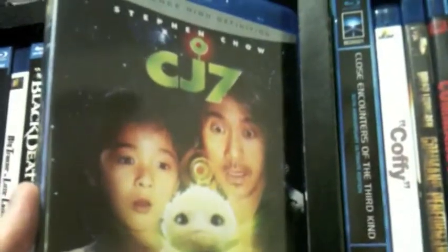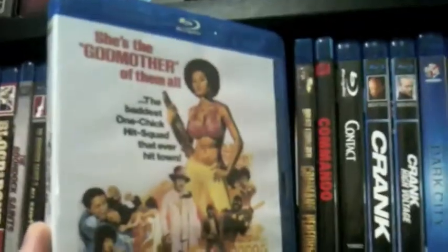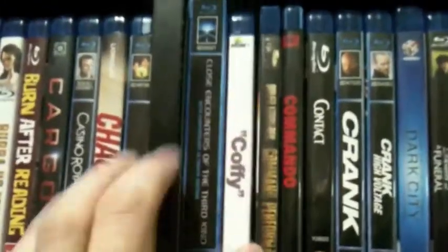CJ7, this is fun. I like anything with Stephen Chow, and this was his latest one. Good fun. Close Encounters of the Third Kind, great set there. Coffy, now I made this one myself. This is not a real release. The classic Pam Grier, Coffy. That is from the MGM HD channel in the States, and I made a little Blu-ray from that. It is a Blu-ray.